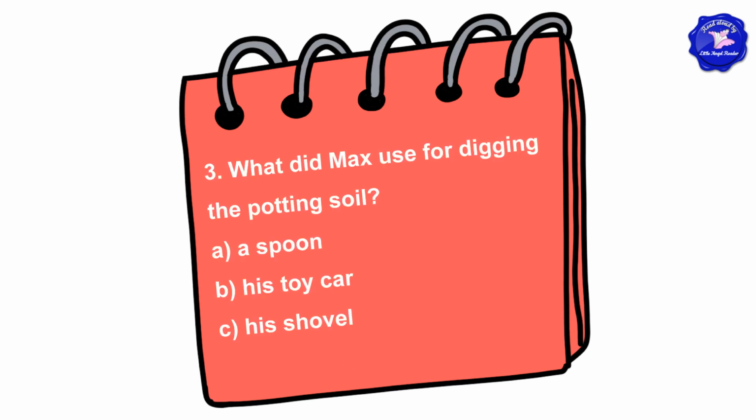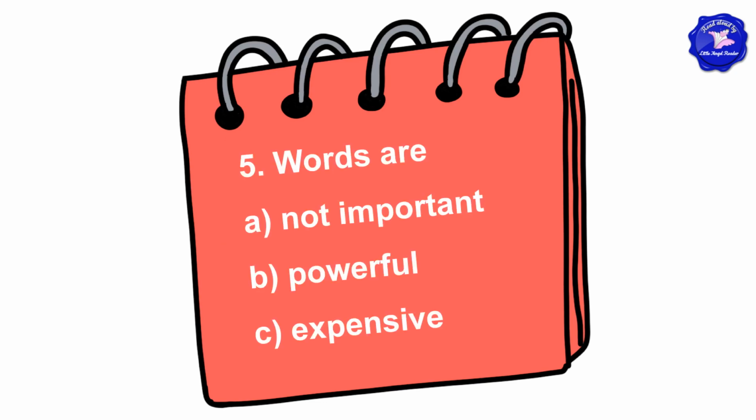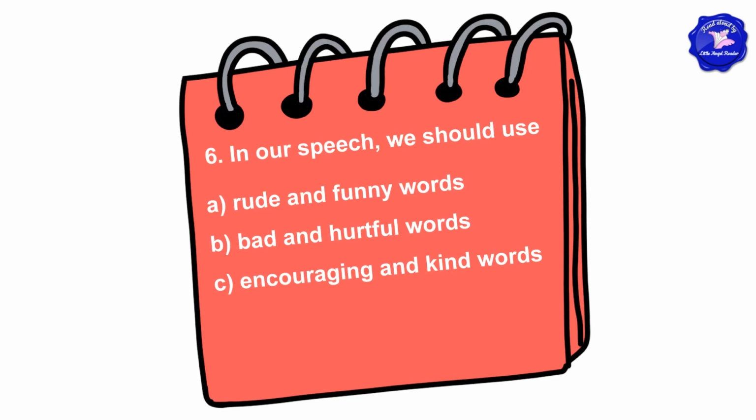3. What did Max use for digging the potting soil? A. a spoon, B. his toy car, C. his shovel. His shovel. 4. Max's mom told Max about one experiment with A. rice, B. peas, C. stones. The answer is rice. 5. Words are A. not important, B. powerful, C. expensive. Words are powerful.